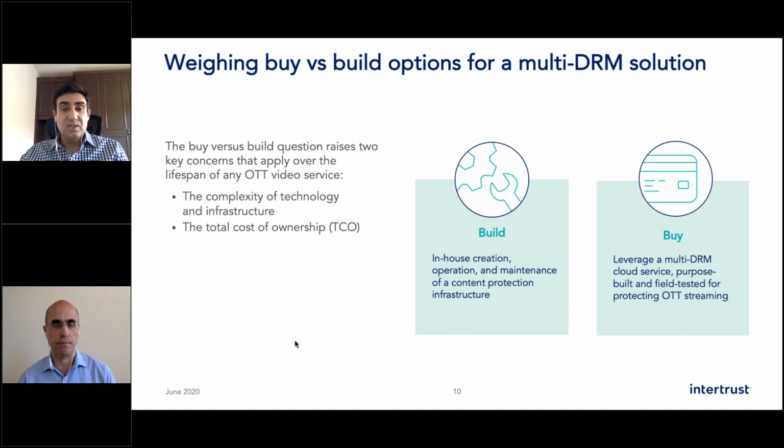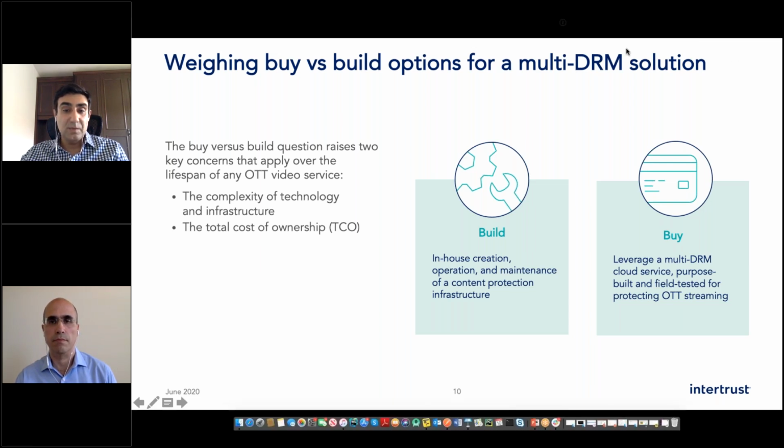So when building an in-house security system, maybe it was simpler many years ago, but now times are different, and ultimately the decision comes down to two factors, as you can see on the screen. One being how to manage the complexity of technology and the impact of infrastructure on this multi-DRM platform. And secondly, how to minimize the total cost of ownership for the multi-DRM platform. So let's talk more in detail about what we mean by these two factors.